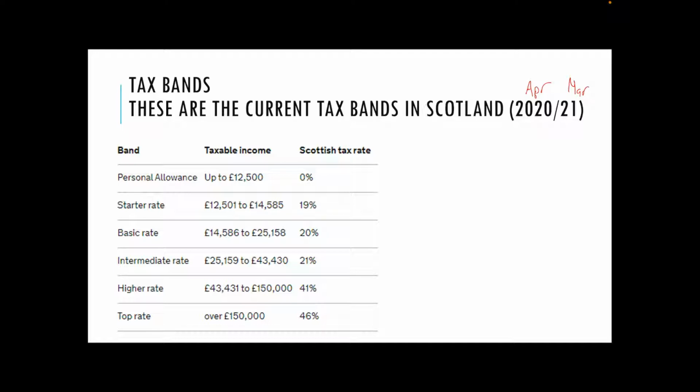What a lot of people think when they see tax, for example if you look at the higher rate here, it's saying that it's 41%. A lot of people think, oh my goodness, 41%, that's almost half of my wage, but it's not really. You're only paying 41% of any amount of money that you make between £43,431 all the way up to £150,000. So we have to split our salary up and work out the different sections of tax that we are going to be earning.